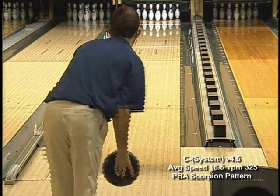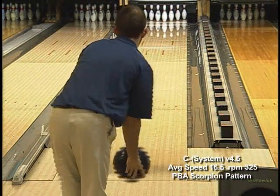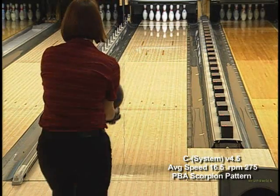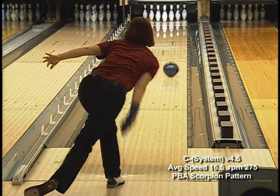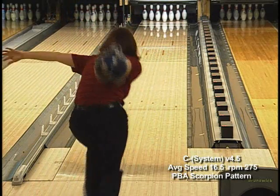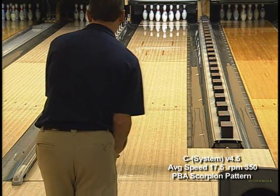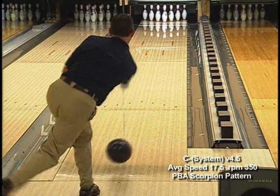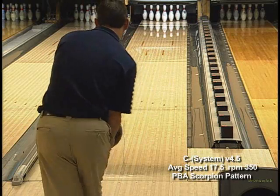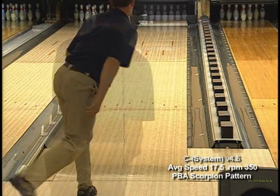differential. Starting on a fresh PBA Scorpion pattern, you can see the easy length Aaron is getting from the C System V4.5. Moving to Robin on the same lane condition, you can also see the easy length and predictable ball motion of the C System V4.5 for a different style release. Now I'll show you the differences of each of the C System line of balls, starting with the C System V4.5. Watching the motion, you can see the easy length with a predictable back-end motion.